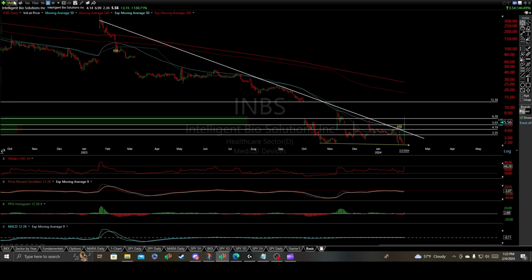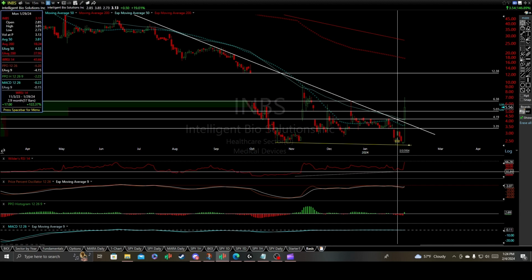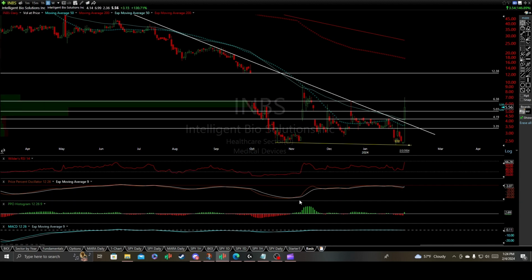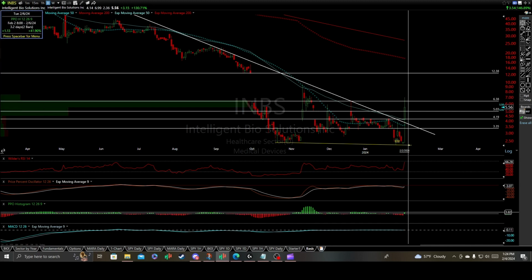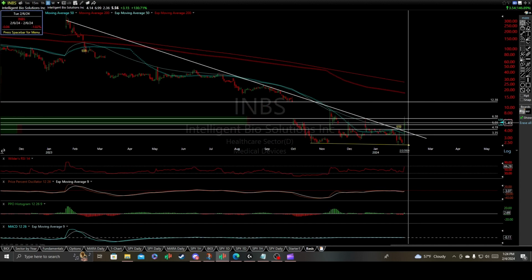Taking you out to Intelligent Bio Solutions, based upon the healthcare sector in the medical device realm, we are breaking out of this beautiful, well-defined major, call it a full-year, multi-year primary downtrend line resistance level, and a beautiful bullish falling wedge pattern with exaggerated big bullish and positive divergences confirmed on all four technical momentum indicators, with a new infused oscillator histogram green candle close up above its zero line threshold and a confirmed bullish crossover. Make no mistake about it, that is a well-defined big breakout buy signal here off this key inflection point.